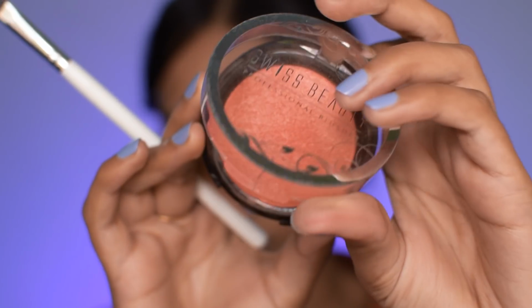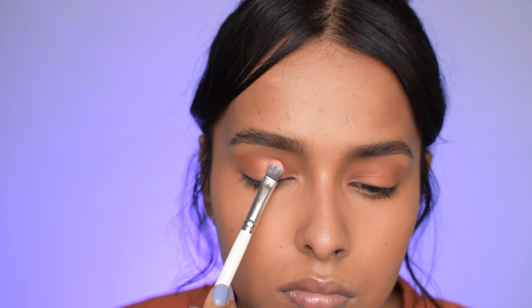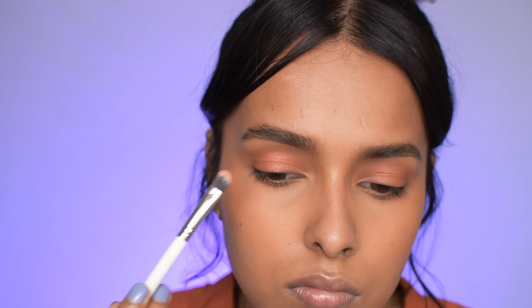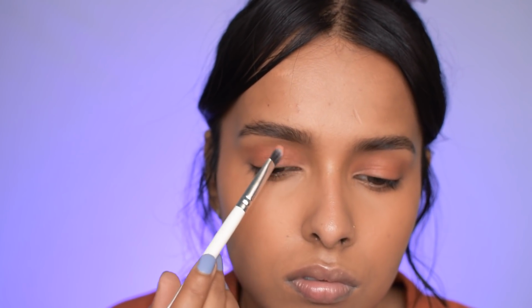For eyes, again, I am going to use a multi-purpose product. This is a blusher that I used for eyeshadow. I will highly recommend having a lip and cheek tint that can be used on eyes as well, or maybe single eyeshadows that consume less space. It's perfect for creating a monochromatic look.